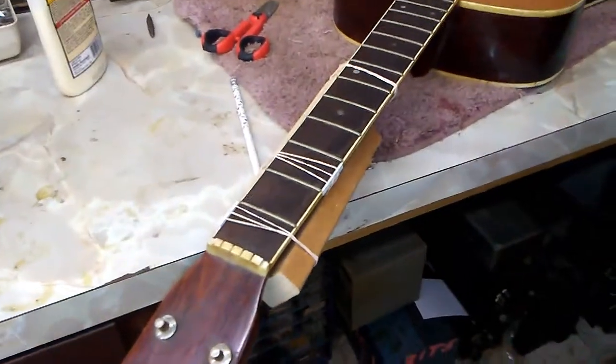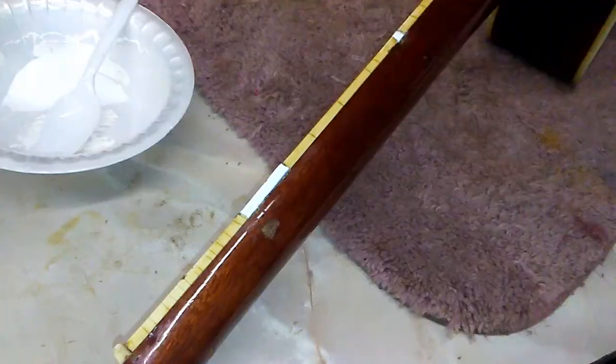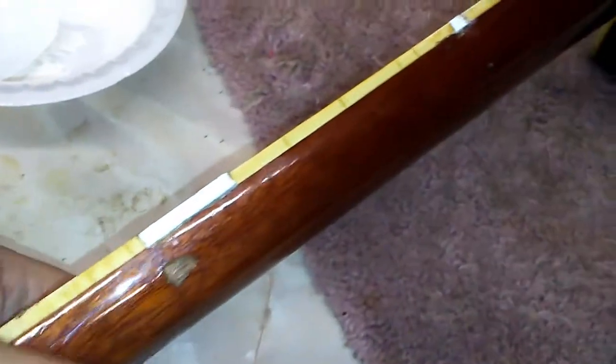So let's take these rubber bands off and get on with the show. Get on with the music, guys. Peace be with you, Montaya. Hey, Montaya. Right, so it looks good. It feels good, pretty much.